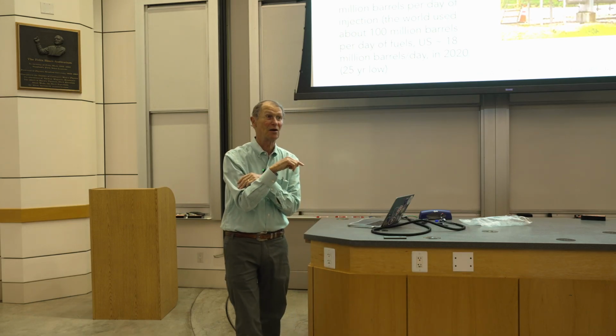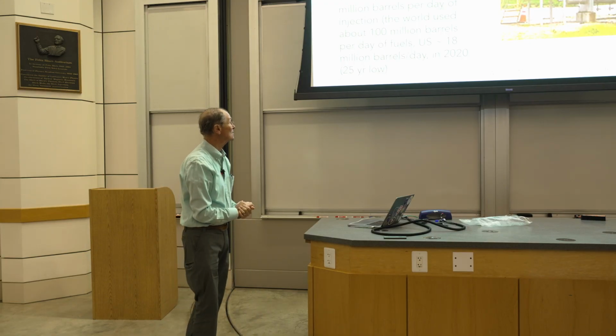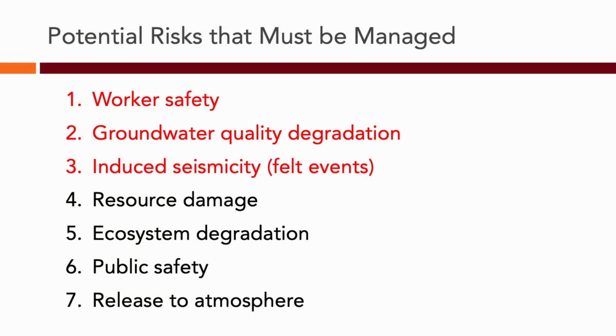So for sure, this can only be one element that you use judiciously in places where you don't really have other good options. And there are plenty more details to think about, all the safety issues. You want to make sure that you protect groundwater, that if you inject too hard and too fast, you can make local earthquakes, and you don't want that to happen either. So a monitoring system that helps you deal with that, and then the other normal kinds of environmental systems have to be dealt with as well.